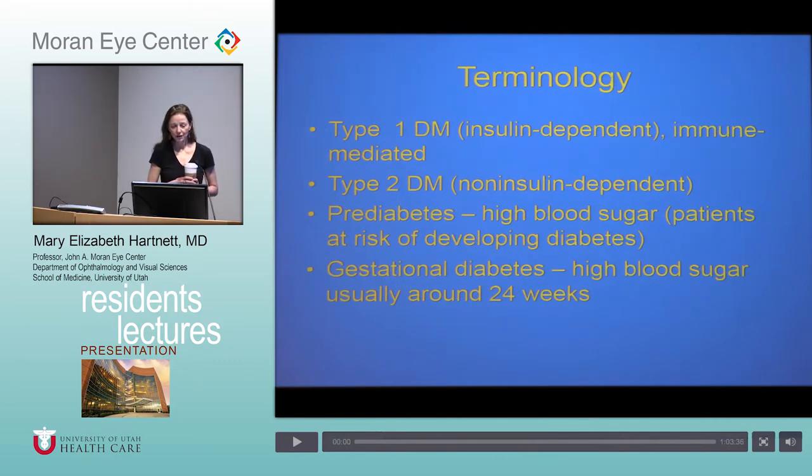These are the terms that you'll hear: type 1 diabetes mellitus, which is insulin-dependent or immune-mediated. Type 2 is non-insulin dependent. Type 2 is, interestingly, the one that seems to have more of a genetic predisposition, a genetic association. Prediabetes is high blood sugar, and gestational diabetes would be high blood sugar around 24 weeks gestation in pregnancy.